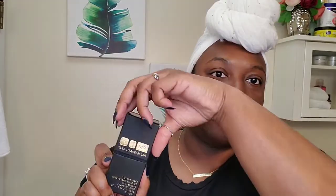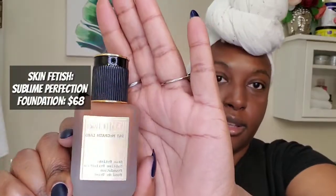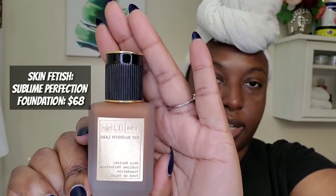And again, very nice packaging. Okay, so this is way more luxurious looking. It's very nice. It's like this frosted glass and a very nice gold and black lid, gold pump. Very nice, looks pretty. And again, this is in Deep 32, and this is the shade that I think will fit me best. I believe this one is the gold undertone.